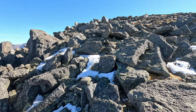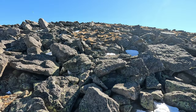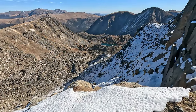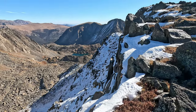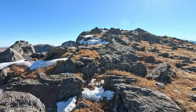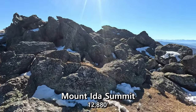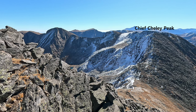This last part's real rocky. Alright guys, and in 3 hours and 15 minutes, we're up here. This is the summit of Mount Ida. That's looking over to Mount Julian, Crack Top, and Chief Chili Peak.